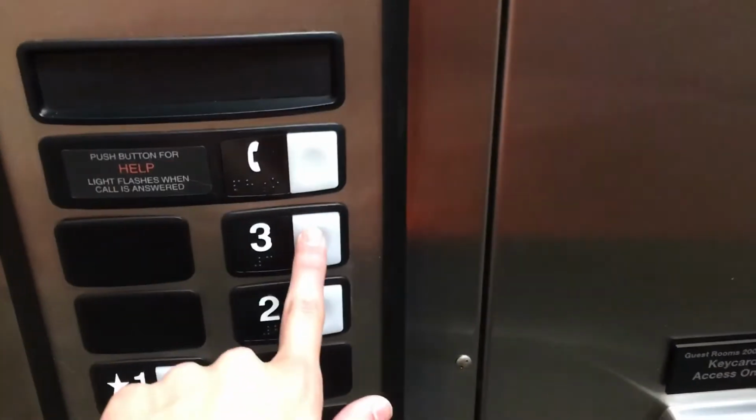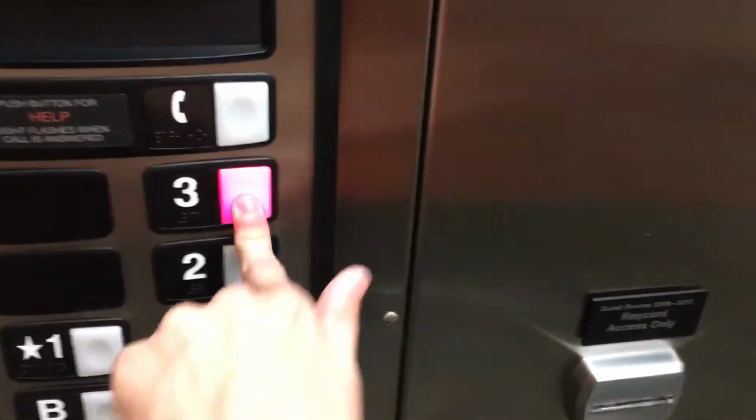There's an elevator machine in the basement. Or elevator equipment. Alright, so you can have it right up to 3. Now let's look at the cab view. This is a pretty nice elevator.